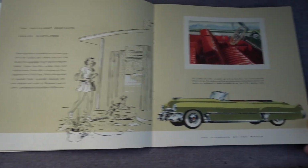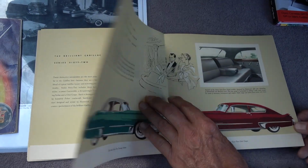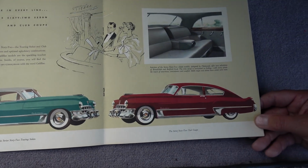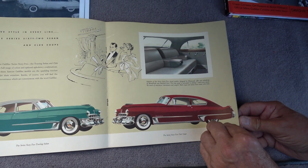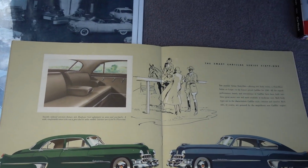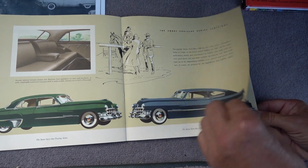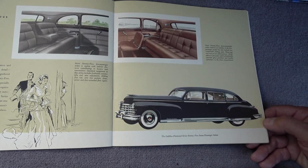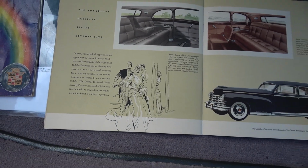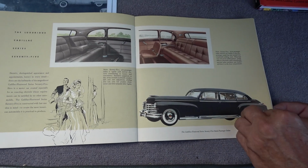Here's the convertible. Nice. The Series 62. The Series 62 sedan. And the Club Coupe. Looks like a factory hot rod. I like how they do the little drawings too. Nice, okay. So many different models in that era. Right. Here's the height of luxury, which is the limo, where you get in your gown and look like a bride off to the wedding.